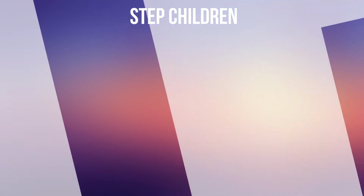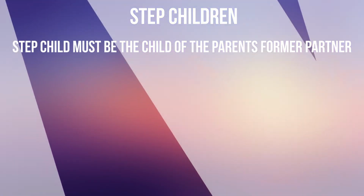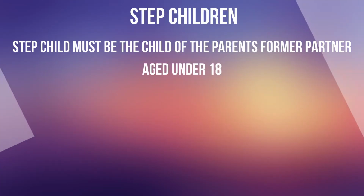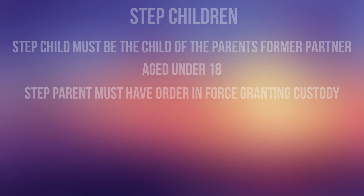If we're referring to stepchildren, then the stepchild must be the child of the step-parent's former partner, aged under the age of 18, and the step-parent must also have an Australian parenting order in force that says the child is to live with them and be looked after by them, or guardianship and custody of the child under Australian law or the law of another country.